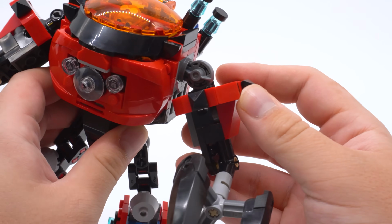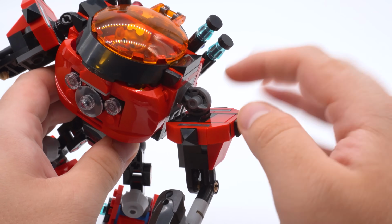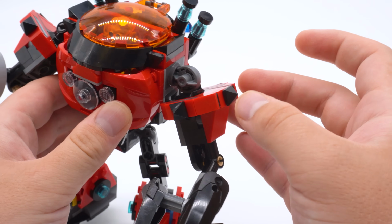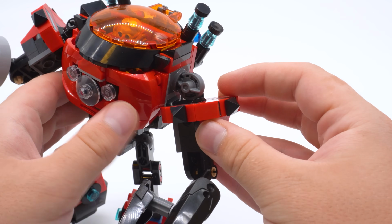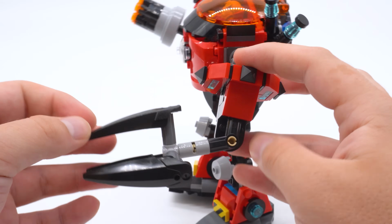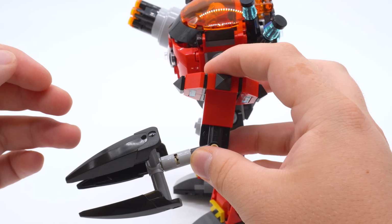Coming to the arms, there's some very exposed joints, but I feel like they fit this mech. It gives it a very robotic feel, and again, sort of matches that thinness that we saw on the legs. It makes the transition into this bulkier part of the arm feel very dramatic. These are rigid Technic joints, so you can move them up and down as well as spin them all the way around. And then we have a few more thin Technic pieces that connect to a claw at the end.